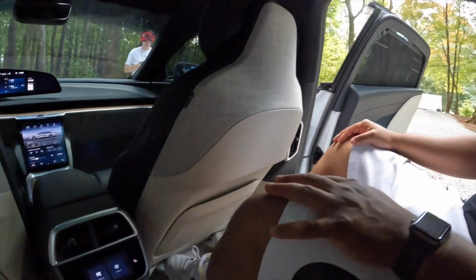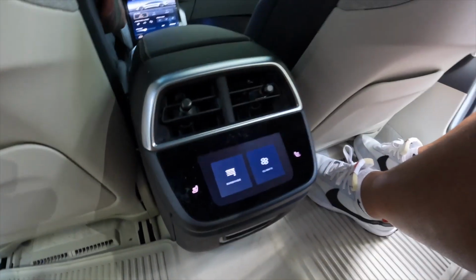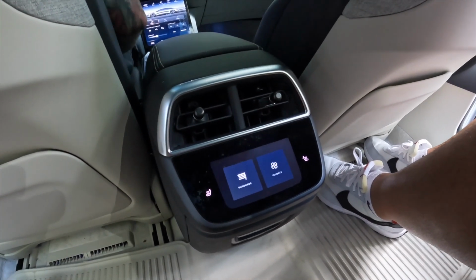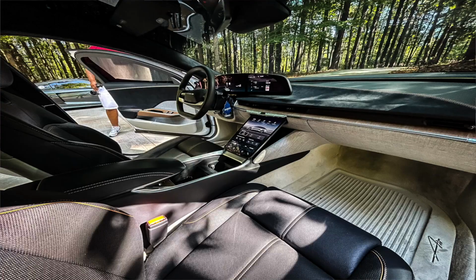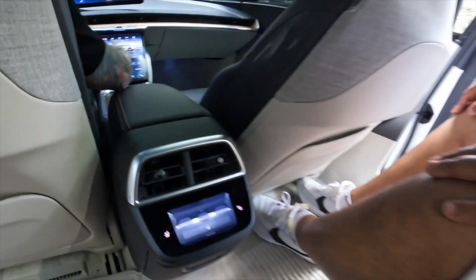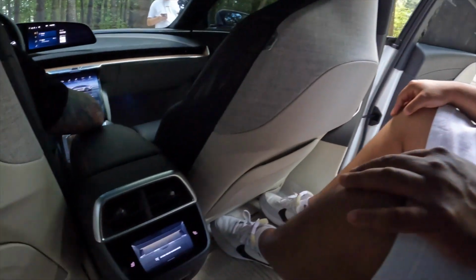You have a lot of your controls back here. I don't know because I'm never back there. I'm sure you've got your standard AC, yeah, I feel it. Back controls here. But unfortunately, the massage seats are only in the front. Only in the front, yeah. How it should be. This is nice. You have your little lamp shades back here. And I can set one up. Nice. So you have your privacy.